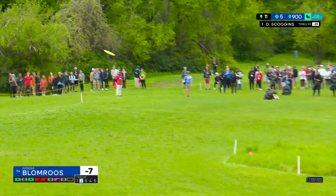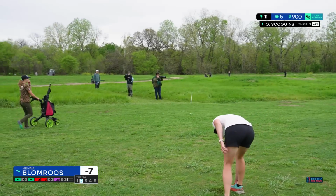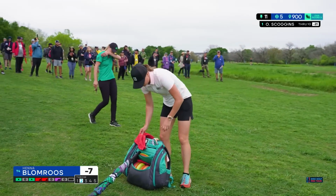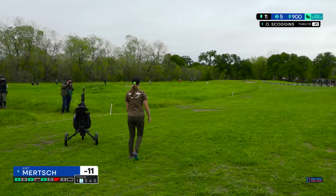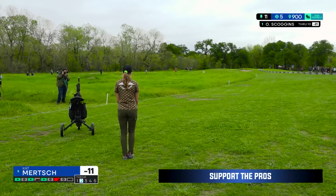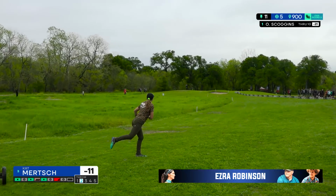Henna is trying to keep this one in bounds, makes the correction from the previous days. She's way up there, out driving everyone's second shot by 80 feet. I don't know, Kat Mertsch. What is she thinking? Is she thinking eagle? Is she going big? No, I don't think so.